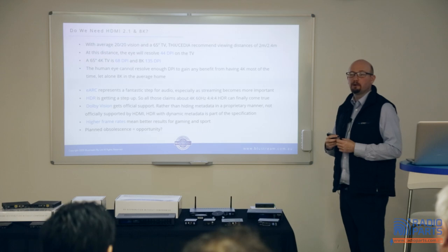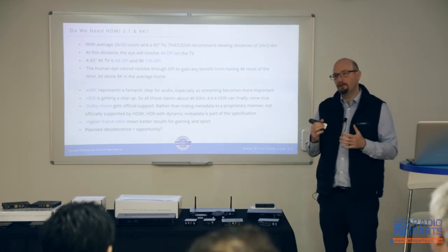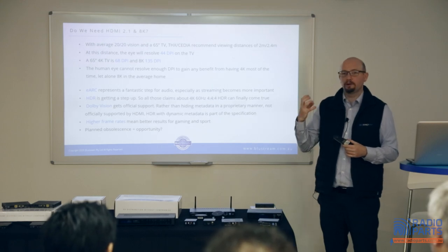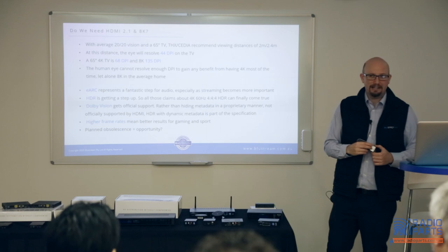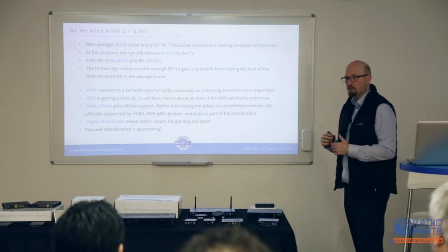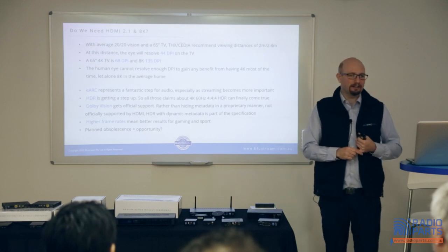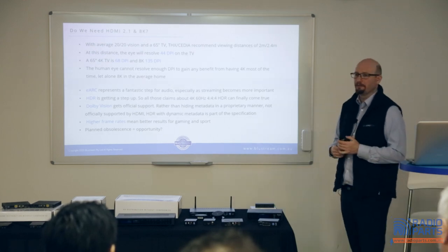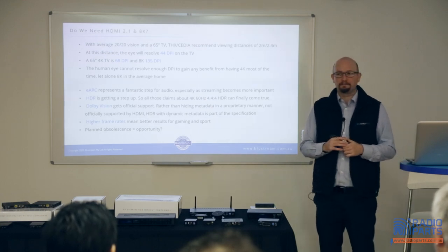A 65-inch 4K TV is 68 dpi. So a 4K 65-inch TV has more resolution than my eye can pick up at that distance. An 8K TV has 134 dpi, way more pixel density than my eye can distinguish from 2.4 meters. So is it necessary in those sorts of settings?